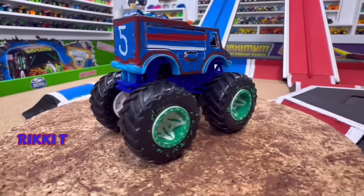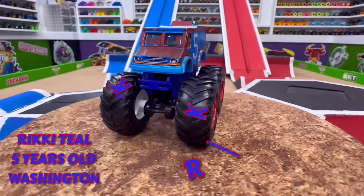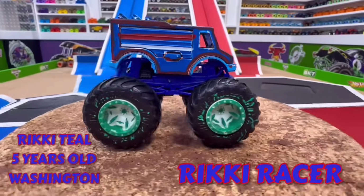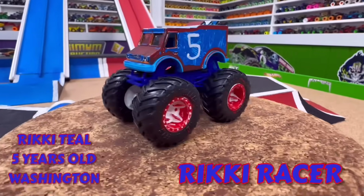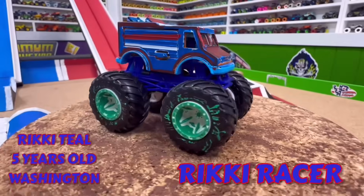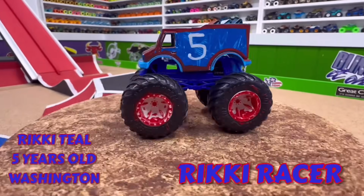And up next, from Ricky, who is 5 years old from Washington, this is the properly named Ricky Racer. Such an awesome red, white, and blue paint scheme on this Hot Wheels food truck. And can't forget the red and green wheels to really set this truck off. Check out those roof flaps. Do you think it'll give it a little extra downforce in the races?